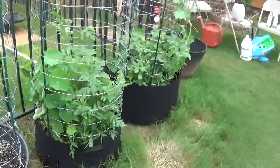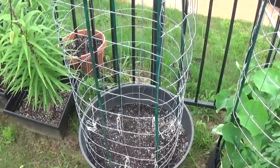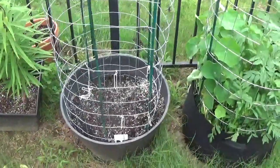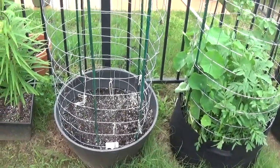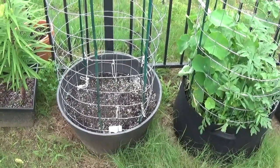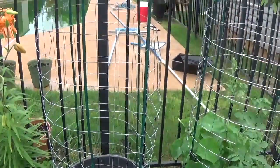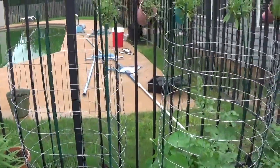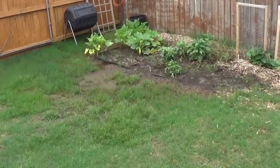Over here, a couple weeks ago, I had planted cantaloupe, but nothing happened. It didn't sprout or anything. So I planted another one yesterday, and I also, there's a frog somewhere. It was in my pool yesterday. It's over there somewhere. I hear it.